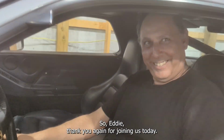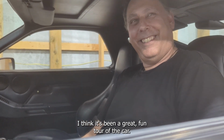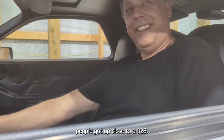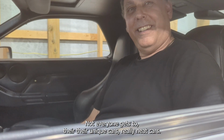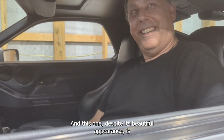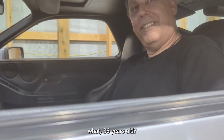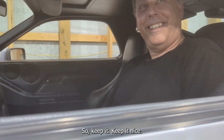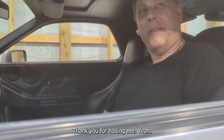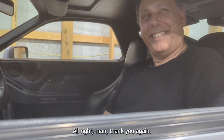So Eddie, thank you again for joining us today. I think it's been a great, fun tour of the car. People got up close to a 928. Not everyone gets to. They're unique cars, really neat cars, and this one, despite its beautiful appearance, is 36 years old. So keep it nice. Thank you for having me. Thanks for doing this, Eddie. We enjoyed it too. Thank you again.